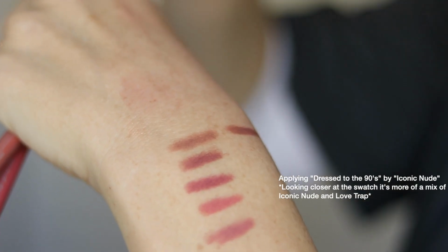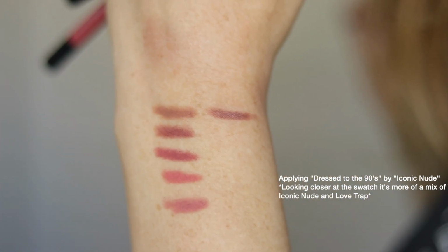Okay, this is a new discovery for me this year and I love these. They should be 30% off because they are a part of the Sephora collection, but it's the Sephora Collection Rouge Gel Lip Liners. So the one I'm holding up right now and the one I'm wearing is a perfect dupe for Charlotte Tilbury Iconic Nude. It is called Dress to the 90s.